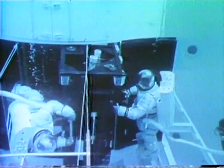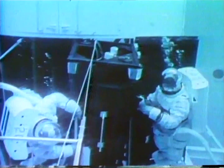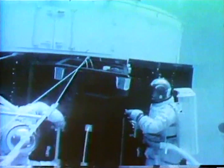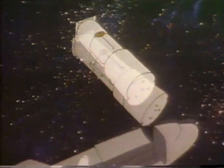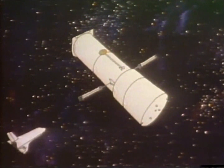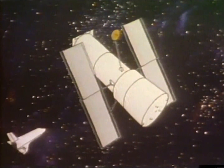At the Marshall Space Flight Center in Alabama, astronauts practice working around the Space Telescope in a tank filled with water to simulate the gravity-free space environment. The Space Telescope will be placed into orbit from the shuttle payload bay in 1985. It's designed to be an international observatory located in space for the study of the universe and is expected to provide new advances in astronomy and physics.